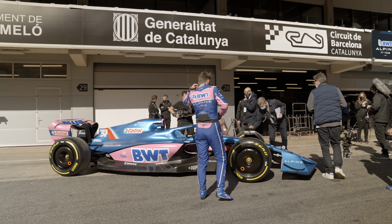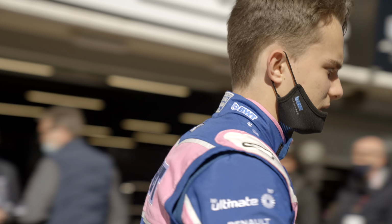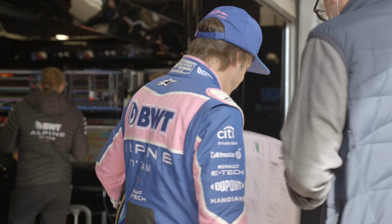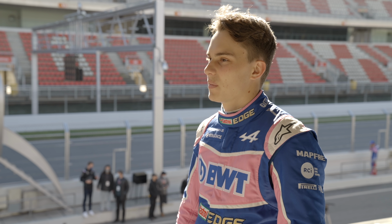Now you're the reserve driver, we should explain, for Alpine this year. Can you give people watching who don't know what a reserve driver really does an idea of what your day-to-day job is? Yep, so the first role of being reserve driver is that it's basically the backup driver. So if Fernando or Esteban can't race for whatever reason, then I'll take their place on the race weekend. That's the main role. And then a lot of my other work will be in the simulator back at Enstone, at the factory, trying to make the new car as fast as possible and help Esteban and Fernando as much as I can. That's really the two main areas where I can assist.